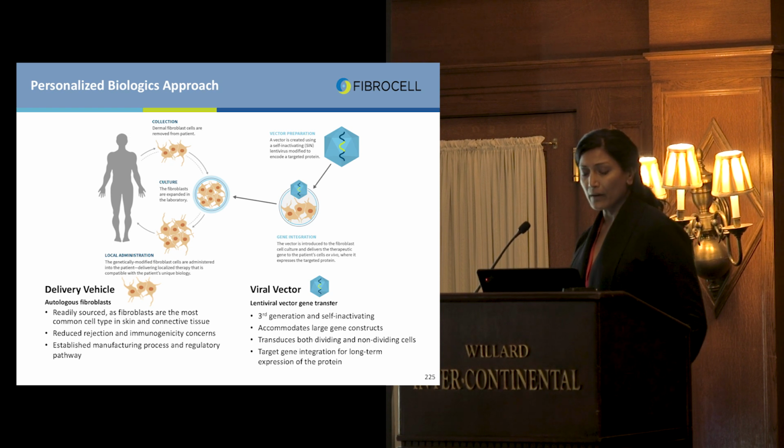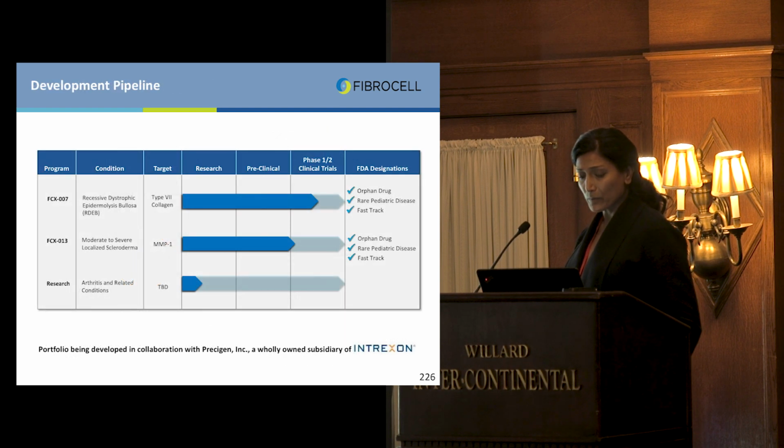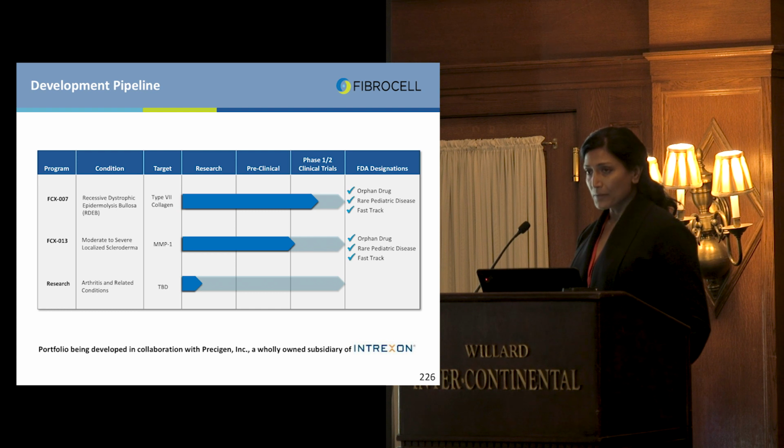So this is our developmental pipeline. We have 2 programs in the clinic. The first one, which I will be discussing further for RDEB, it's in phase 2 right now. We have orphan, rare pediatric, and fast track designations. And our second program, FCX013, is for moderate to severe localized scleroderma, where the target here is MMP1 using an inducible promoter to basically reduce fibrosis in this disease.